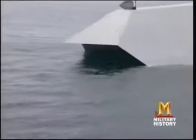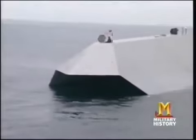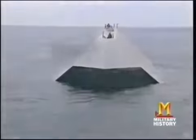Sea Shadow is what's commonly referred to as a SWATH hull design. SWATH stands for Small Waterplane Area Twin Hull Vessel. The Sea Shadow's hull design is key to its stealth. Standard V-shaped hulls create a ship's most evident signature, its wake. Wakes can be detected not only by radar and sonar operators, but also by aerial surveillance teams, leaving ships vulnerable to attack.